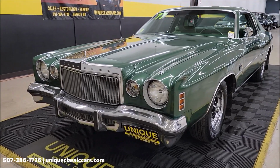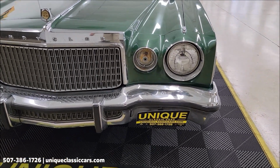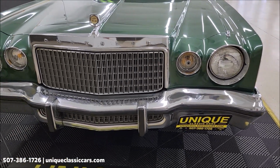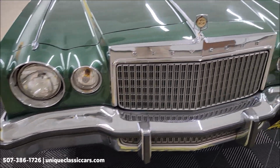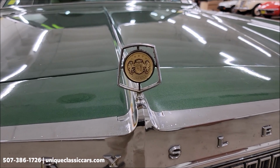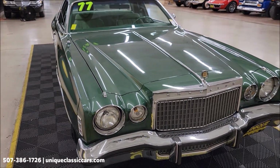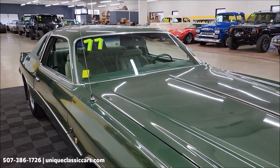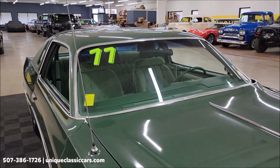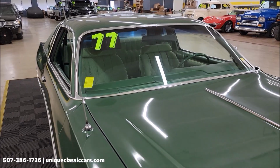Power steering, power brakes, AC. Nicely equipped. Let's take a look at the chrome and bright work up front. Bumper, grille, headlight surrounds, and of course a Cordoba hood ornament. Forest Green Sunfire is the color of this car, and that is the original color. Green cloth interior with split bench seat with passenger reclining seat as well.